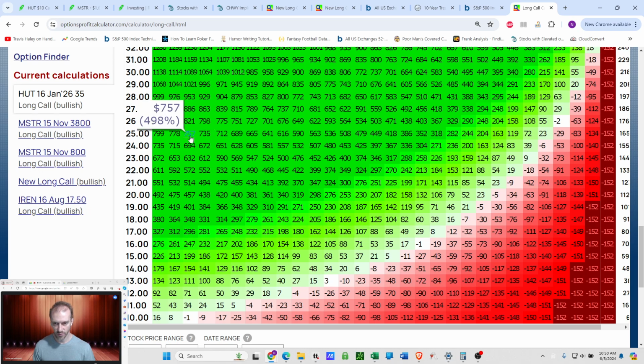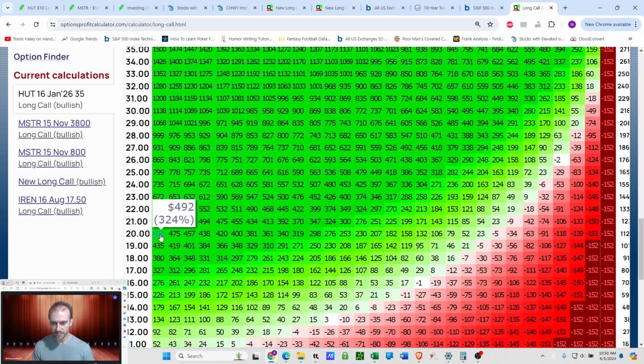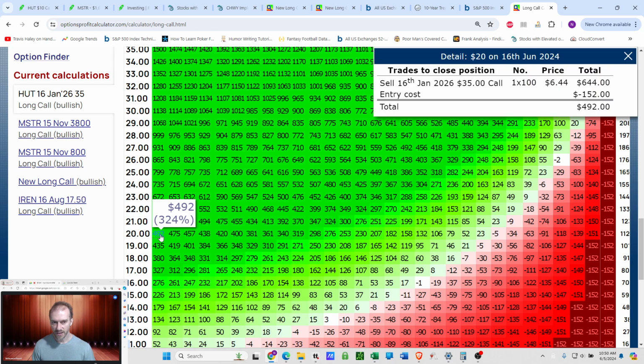And when you get a chance to sell way over here in the green, you kind of have to take it. Because if the price goes up to 20 in a couple of weeks, and you're like, oh wow, I just made $500 off $152, but maybe it'll go up more, and then the price doesn't, and you hold that all the way to expiration, now instead of making $500, you lost $150, which is your entire purchase price. So anytime you can get this dark green, for me, that's a sell indicator.